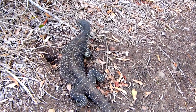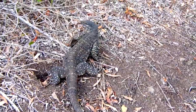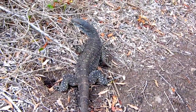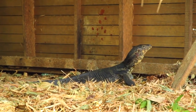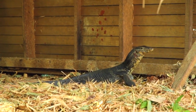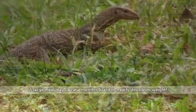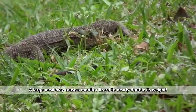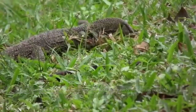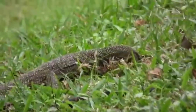Threats to monitor lizards include habitat destruction and hunting. These lizards may be used for meat, or their skin may be used to make leather. However, they enjoy the food scraps left in human garbage. Monitor lizards can be described as scavengers and will take meals opportunistically. In the wild, these lizards eat other lizards, snakes, frogs, fish, birds, and their eggs, mammals like deer and pigs, arthropods, mollusks, carrion, and even fruit.